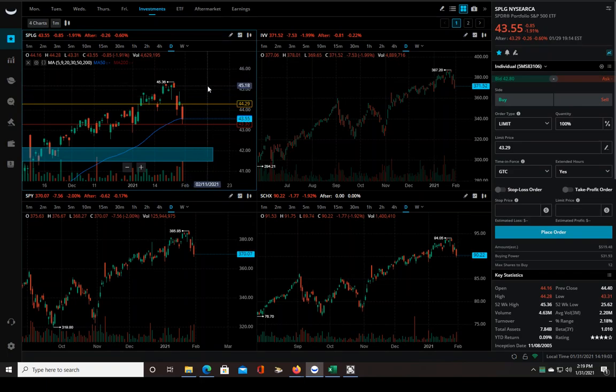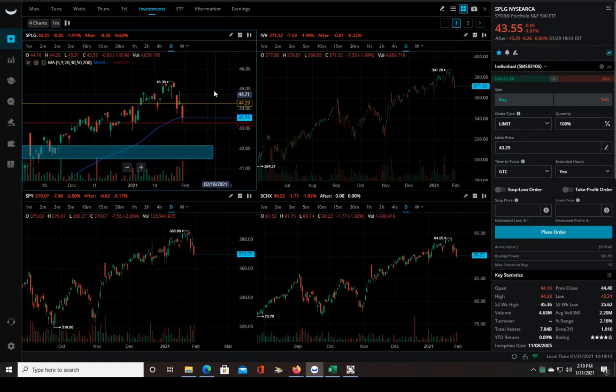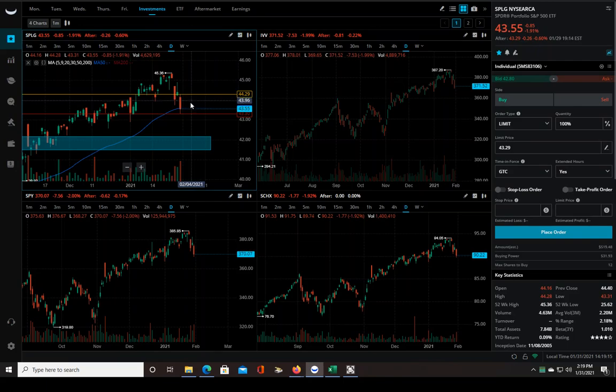And I just wanted to share it with you guys, not to encourage anybody else to do the same thing I am, because this is my first time trying something like this. But I think the idea behind it is a good one. It's a sound idea, and it's a low risk idea. If I get stopped out, it'll be like a $5 loss. So for a $250 investment, that's not bad.